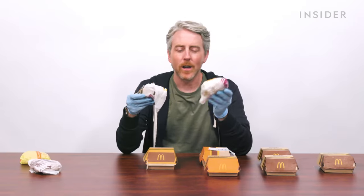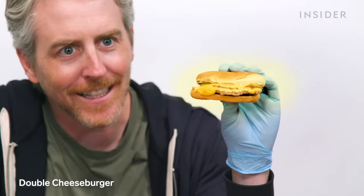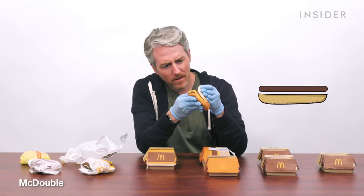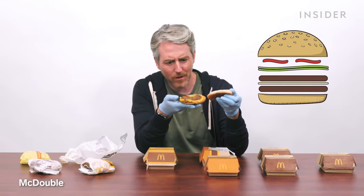You can upgrade to a double cheeseburger or a McDouble. What's the difference, you ask? I'm not sure either. So let's start with the double cheeseburger. Look at that, look how yellow that is. Beef, cheese, beef. The McDouble is beef, cheese, beef. So it's just one slice of cheese in the middle, but not on top.